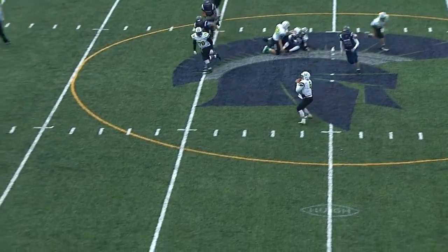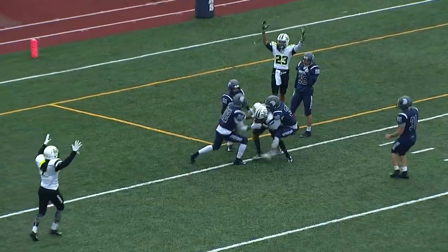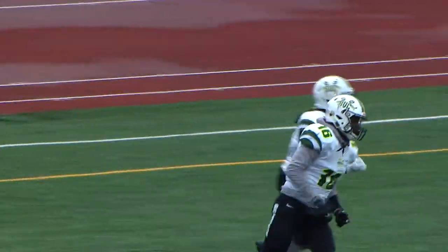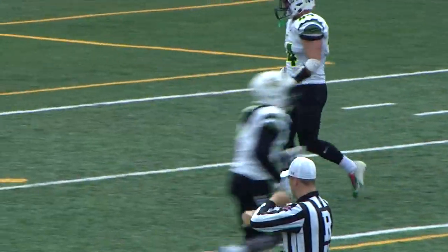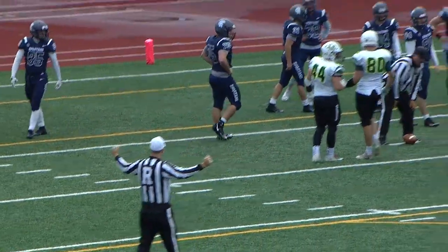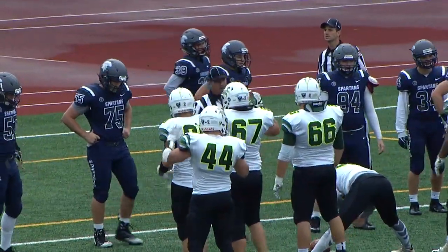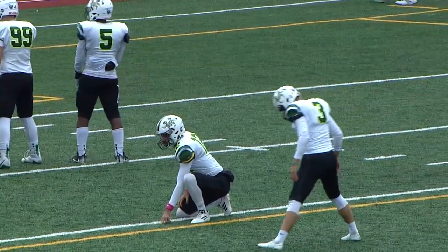Gatiss being pressured from the pocket. He's going to look for the end zone. Throws it up. And the catch is made in the end zone, and it's a touchdown. Ball is caught by Zach Wisniewski. Pardon me, Wisniewski. And that will break up the shutout here. So a touchdown pass with 15 seconds remaining prevents the shutout.